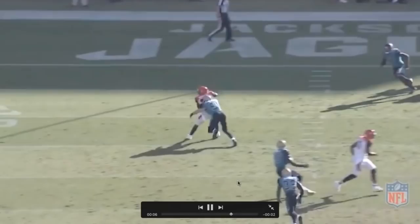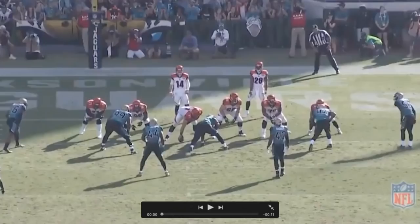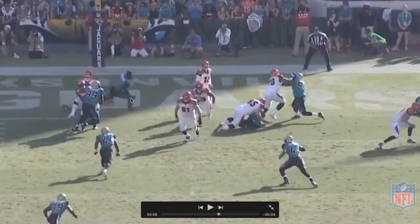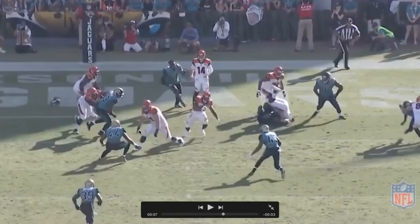And the final play of this film review session, you're going to see Marcell Dareus lined up on the outside shoulder of the guard. You're going to see him be able to get another run stop, come in here. He's going to keep his eyes in the backfield. He sees that it's going to be a run play, so he starts to make the move over there. You're going to see Barry Church has this lane right here. You're going to see Miles, I believe this is a guard coming in. I think it's a guard.